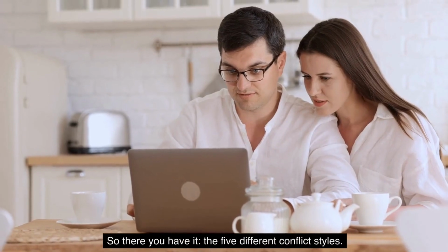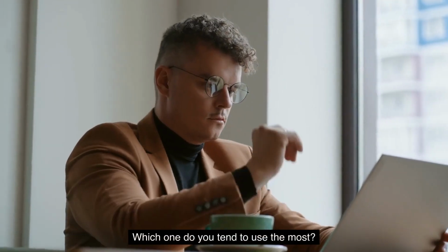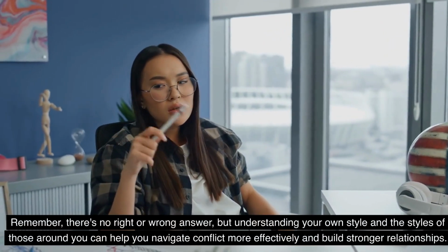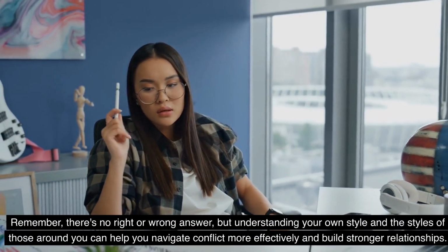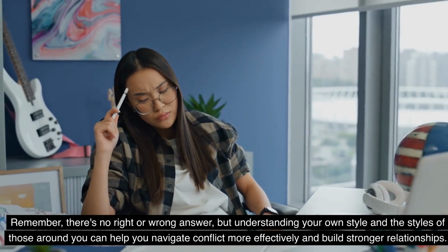So there you have it, the 5 different conflict styles. Which one do you tend to use the most? Remember, there's no right or wrong answer, but understanding your own style and the styles of those around you can help you navigate conflict more effectively and build stronger relationships.